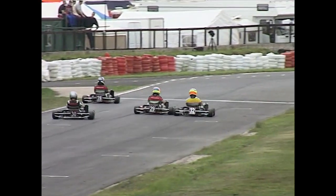See Whelan trying to get back the second spot from Fennick. Looks like he's done that. It's Hartley that leads it, car 28. Matthew Hartley from Warrington, always a contender on this circuit. No bigger contender, though, than that man, 29, Liam Fennick.